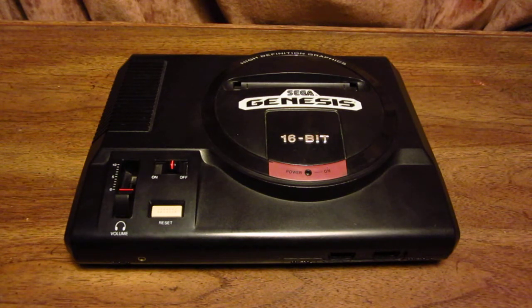Unlike the TurboGrafx 16, the Sega Genesis was a true 16-bit platform with a 16-bit processor that ran games that looked far better than what the PC Engine could provide, even though the PC Engine could provide some really good-looking games. The 16-bit generation was a big firestorm when it came to competition.